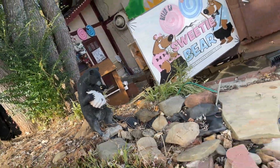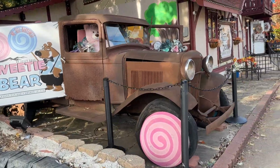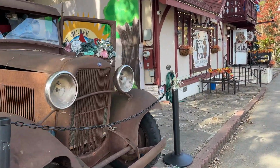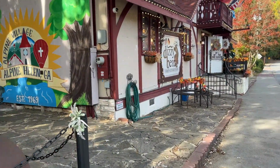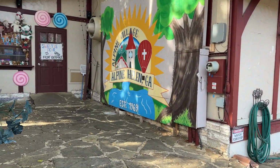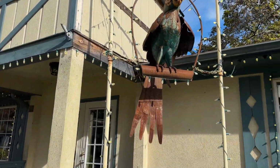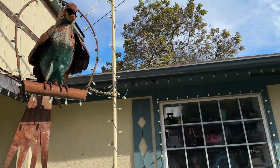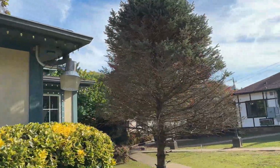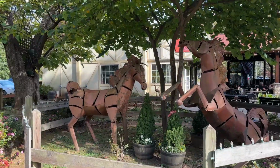I found this curious bear at the Sweetie Bear store, which is located next to the Dizzy Bear shop. Located across the street from the Dizzy Bear shop is the Chattahoochee Street Leather Works. Wah! How's it going, Danovator? Look at these two horse sculptures.